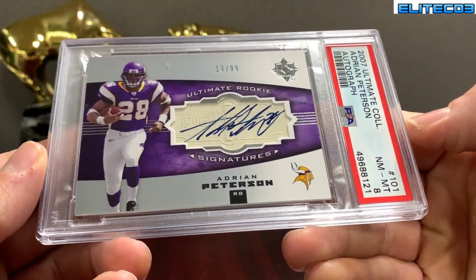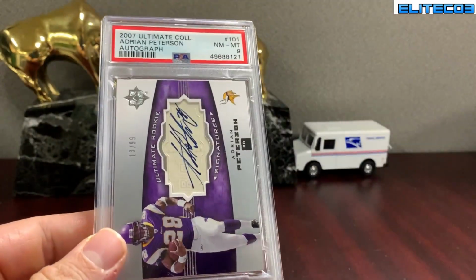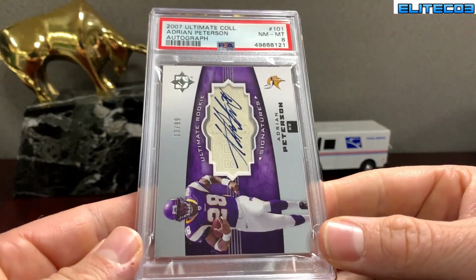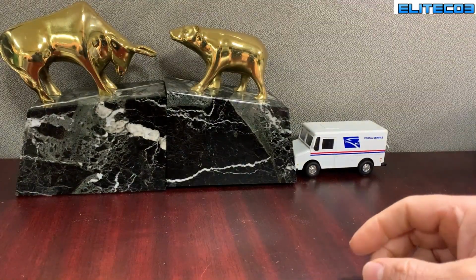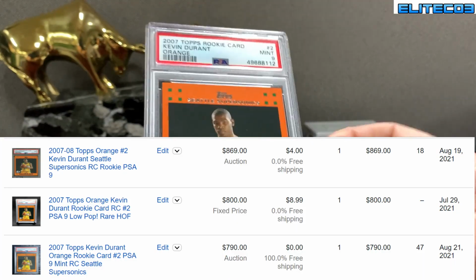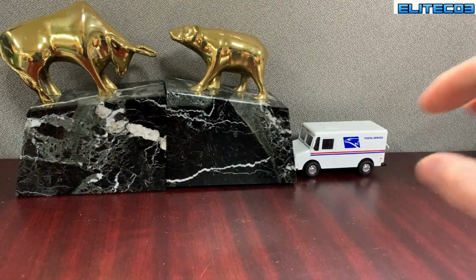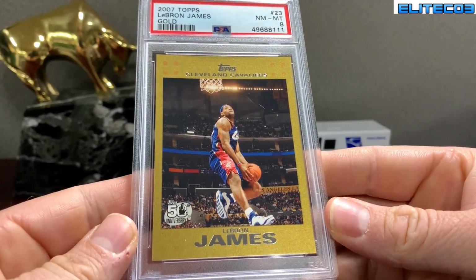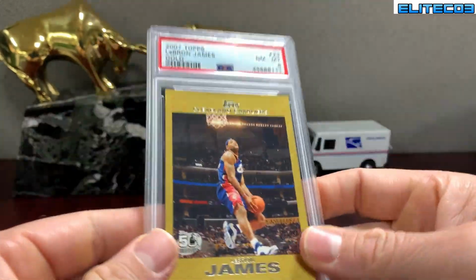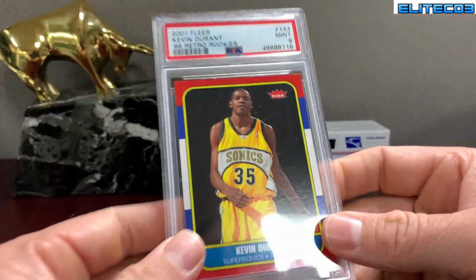That's the Peterson one. I think this is kind of a rougher copy. I can't remember. Let me flip to it. Yeah, I think I had this as a 7 plus. Durant Orange. That one's just off right to left. Top Skull LeBron. It's got some edge chipping there, so that's why that got that grade.